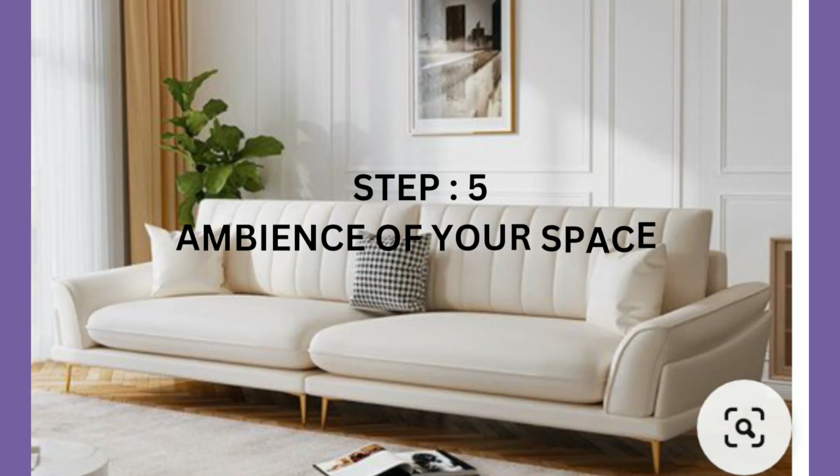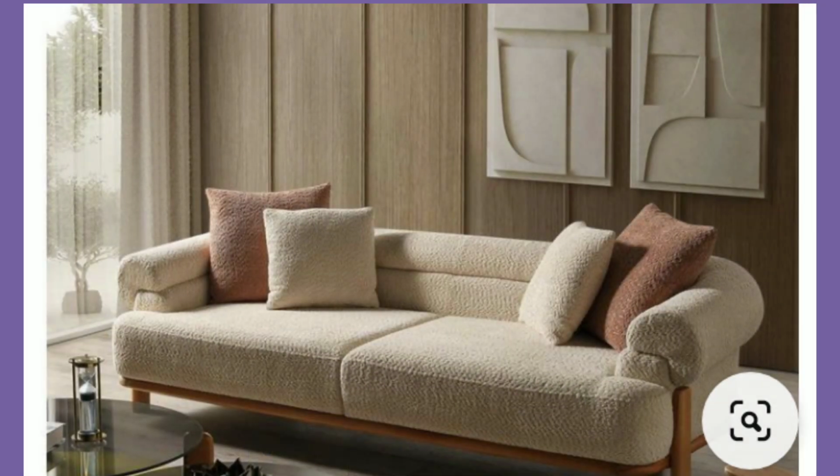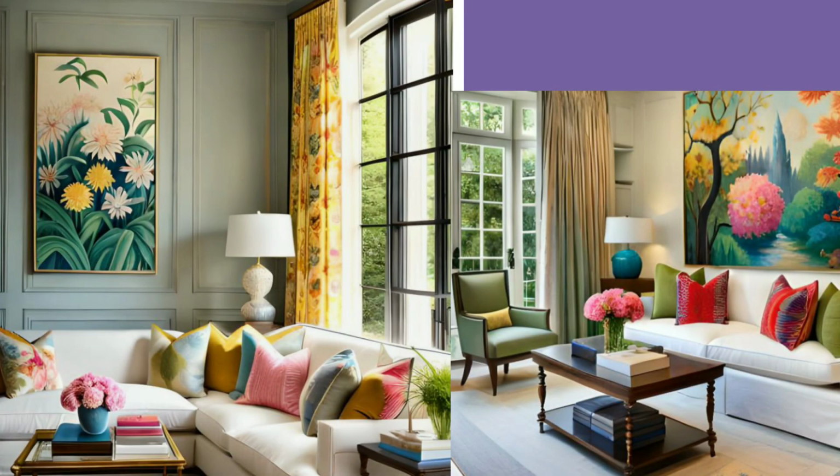Last but not the least, the ambience of your living room. A lonely sofa never creates a welcoming atmosphere in your home. How accurately you design your living room with a beautiful color combination also plays an important role. Play with beautiful decoration ideas to style your personal space.